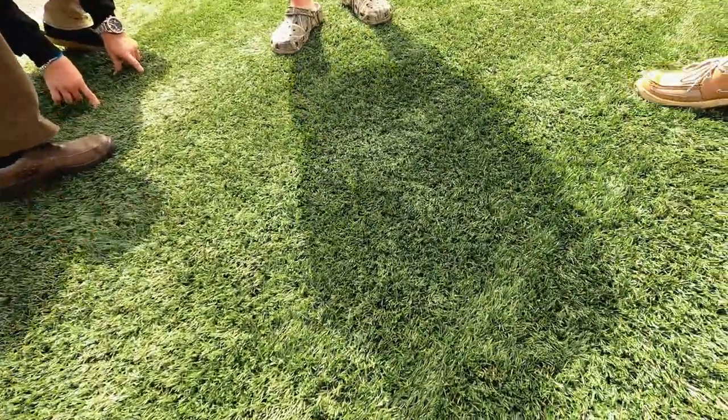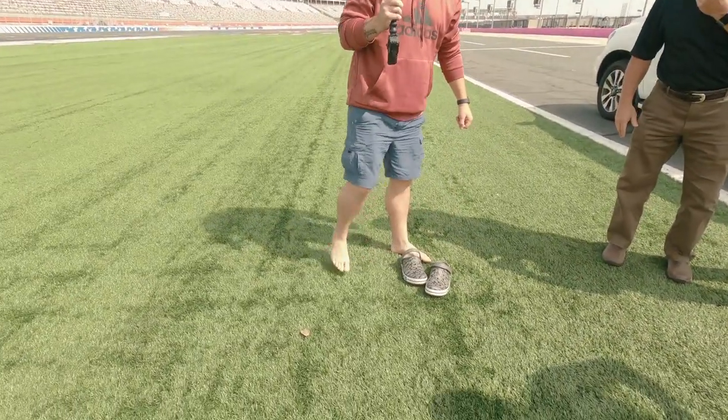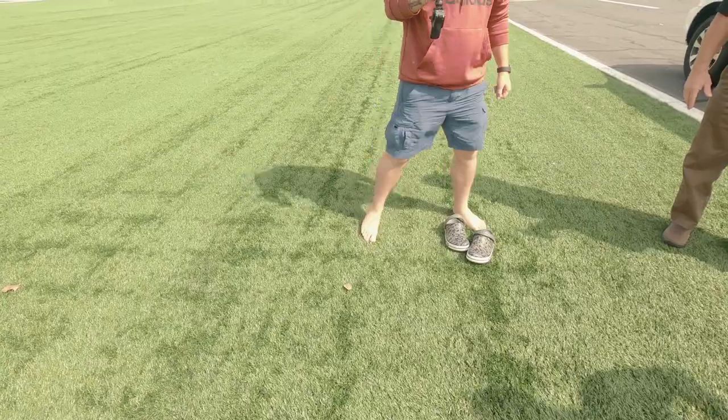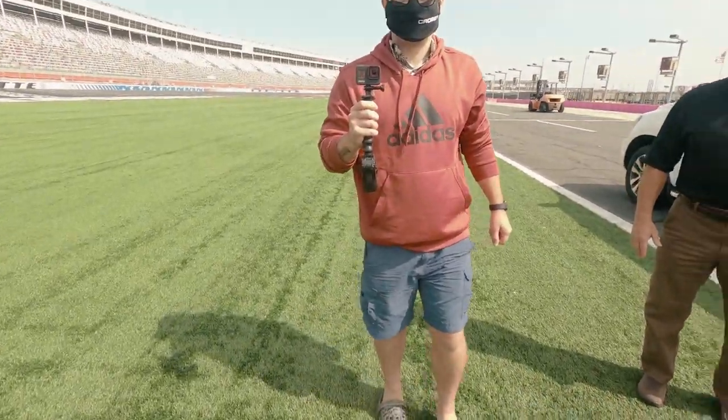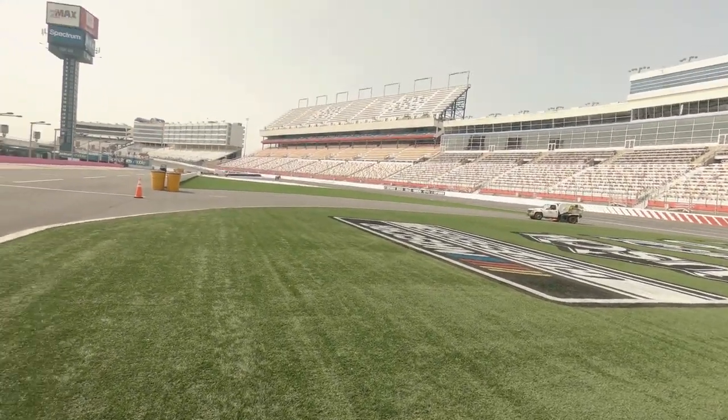I'm not going to lie, this is pretty comfortable to just stand on. Oh, I know. Let's see your back handspring. I had to feel with my toes.